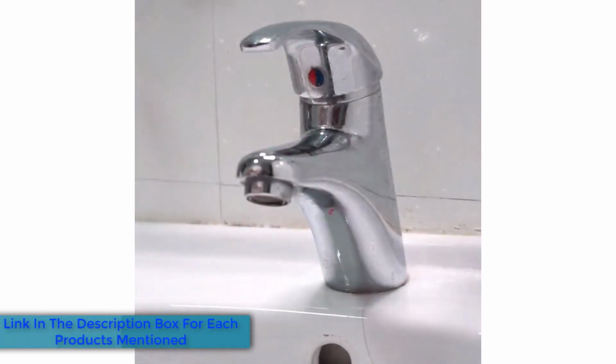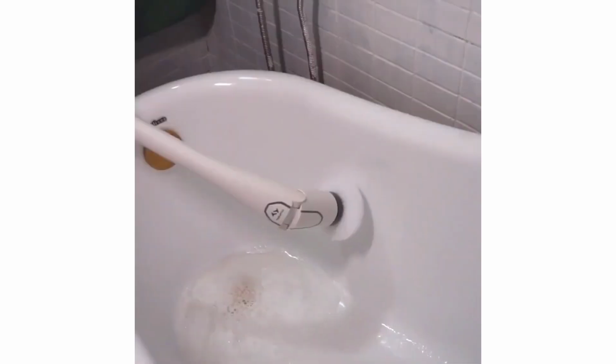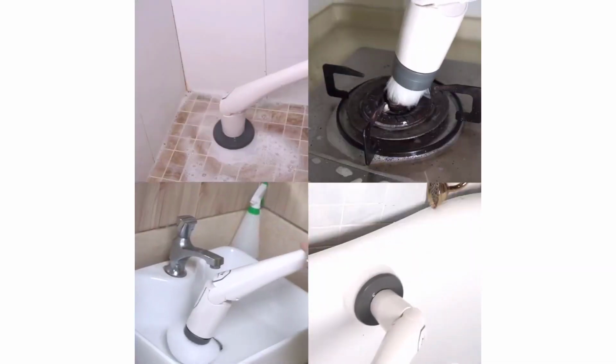What we like: 3 hours cleaning per charge. This comes with a 4000 mAh 3.7 volts battery to ensure you have enough power to see you through all cleaning tasks. The cordless scrubber can last up to 180 minutes runtime after full charging. This allows you to get through every last stain before the battery is drained and requires recharging.